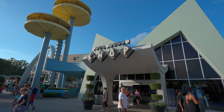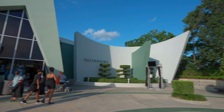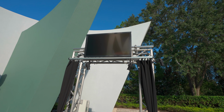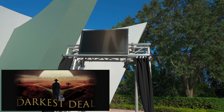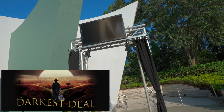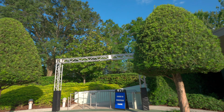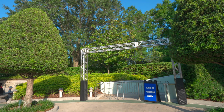Now over here next to the MIB Gear shop, we have our entrance to our next haunted house. Now for this particular portal, we anticipate this being the entrance to the Darkest Deal haunted house located inside one of the Sprung tents. Now right next to the Coca-Cola refreshment station, we do have a truss structure over here that we have never seen before.